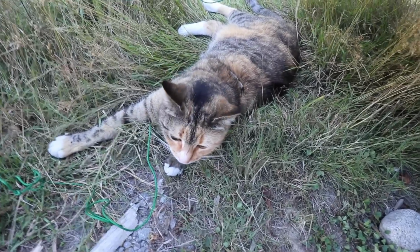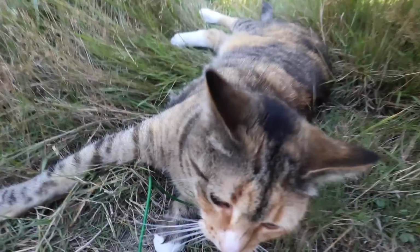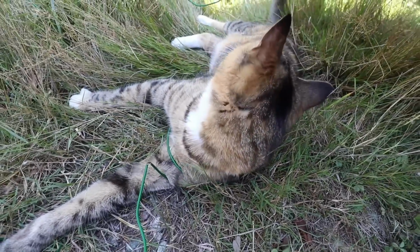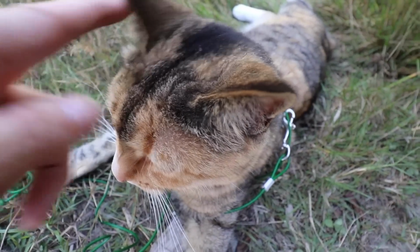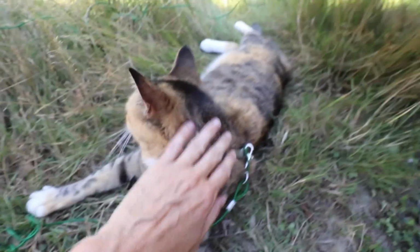Enjoying the shade, Kitty? Can we have a little kiss? What are you doing? Going upside down? See? You wanna play? You wanna play? Can we have a little kiss? Kitty, you want a little kiss? There you go. Thank you.